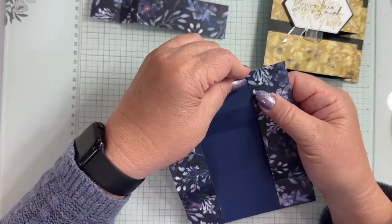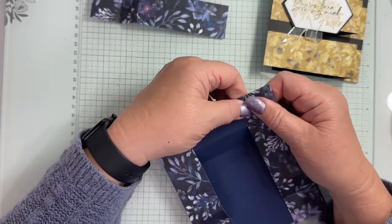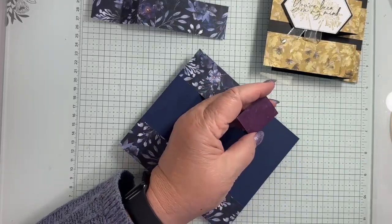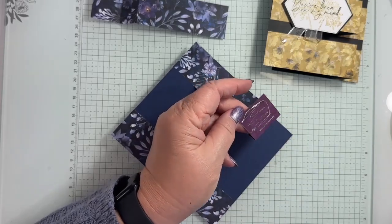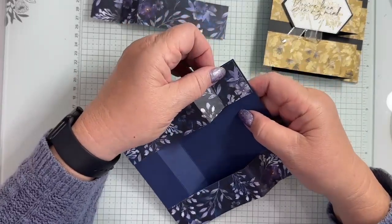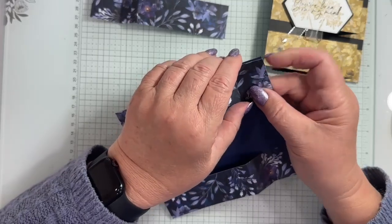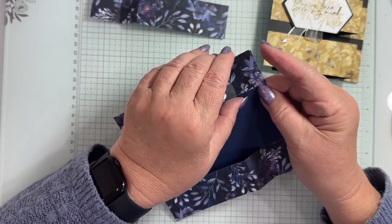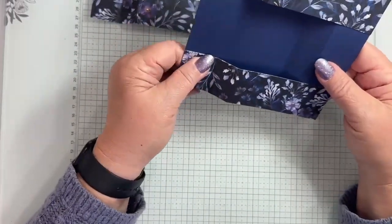I like using the glue for a couple of reasons. This card is going to move, so it's going to have a little bit of stress, so you want to have maybe a little extra hold on it. And the liquid glue is our strongest adhesive. But it also gives you a moment to adjust if you didn't quite get it lined up right. Gives you wiggle room. I like wiggle room.